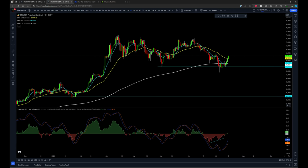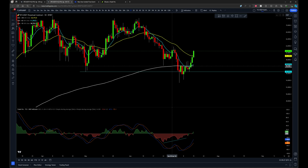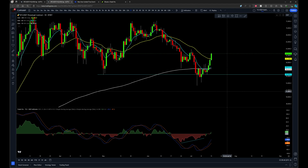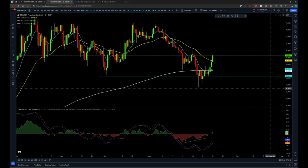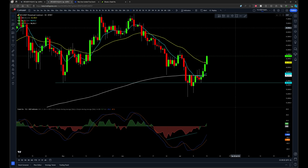And another thing to look at is, have we reclaimed critical EMAs? So we reclaimed the 200 on the daily, which is great. We tested it something like 6-7 times and then broke over, closed on this candle, which also coincided with closing over the hourly. So we reclaimed those EMAs. Today we're getting over that 4 hour. So things are starting to look really good for confirming that the bottom is in before our next major move to the upside for a full trend continuation.